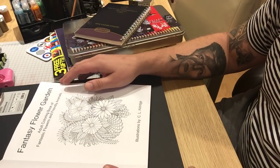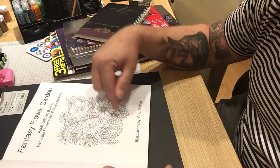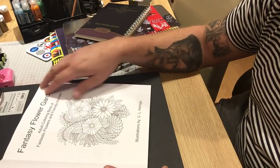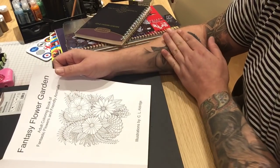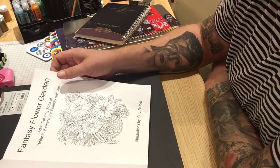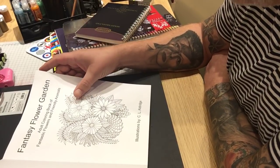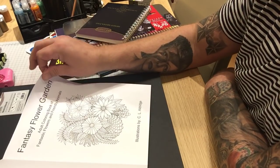So you've got the opening page here, which is 3 flowers with various leaves, which can be used in any sort of colour scheme you want, but obviously with it being the time of year it is, some autumnal colours would go well on that opening page. Just lets you know that the illustrations are by C.L.